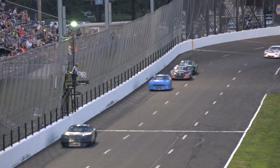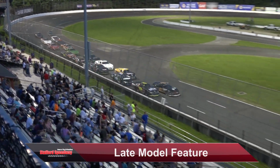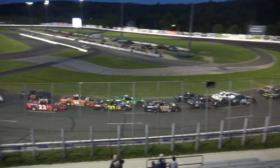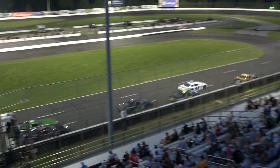Another great podium finish for Jeremy Lavoie. Off turn number 4, a little bit different start this time. Ooh, Alex Byrne misses a shift, stacks up the outside line, but it looks like everyone will continue on. They seem to be able to correct the situation, and that is really strange to see.